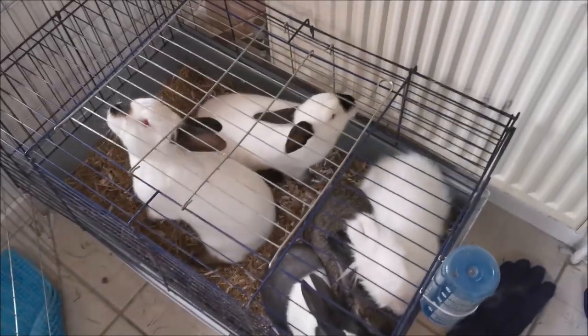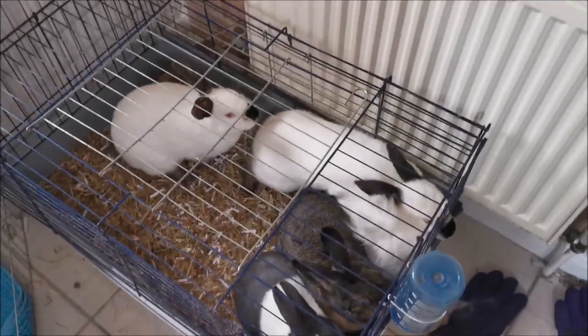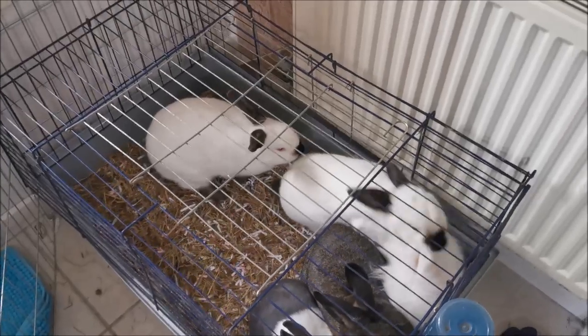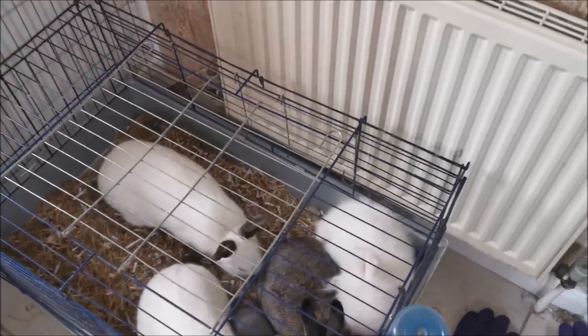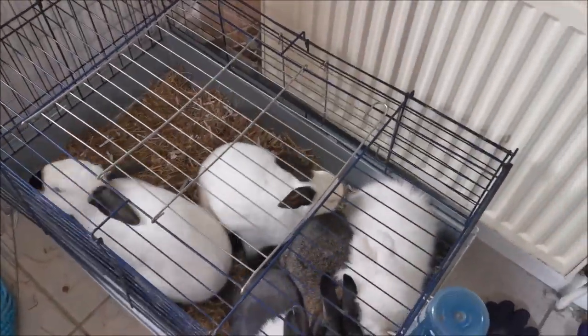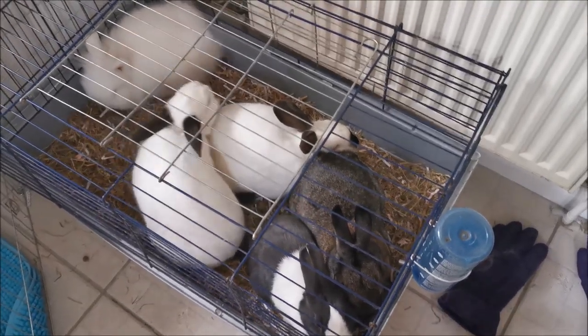Due to the little fight they had, it wasn't a massive fight, but it was still a fight, I have put them back in the cage just so they can sort themselves out for a bit. When they start being nice again, I will open it up. So, might seem like I'm being mean, but we're on day 3, I really need this to work. So, if I give them a small space, they're more likely to sort themselves out. So, we'll see how they get on.